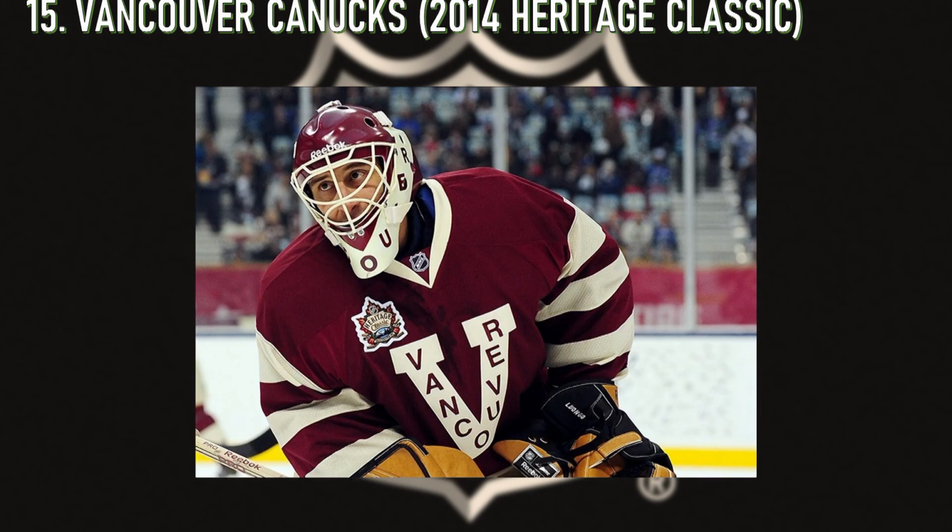And there's Luongo. Yeah, has a nice mask ready for the game. If I remember correctly, he did not play in this game, and that's why it's kind of sad. And then he left not too long after.